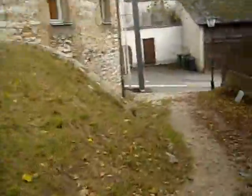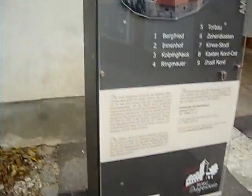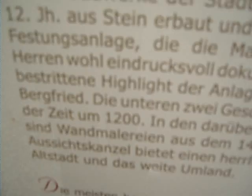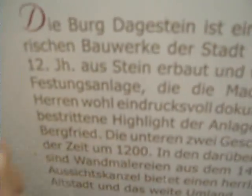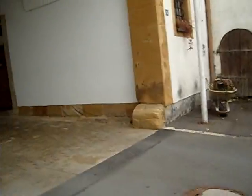Okay, we're nearing the entrance now. And here, right around here is, I'm pretty sure it's a servant's quarters, but it could very well be a dungeon. The door is obviously newly made. Here's the sign for the Vilseck Castle. And it has a bunch of information in German that I can't really read to you, but right here it says it was made in 1200, so it's really, really old.